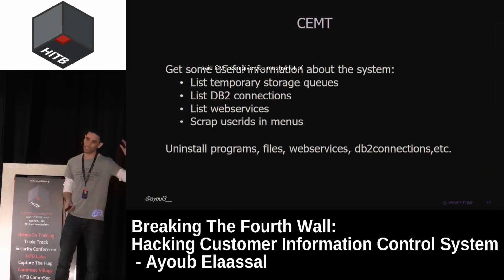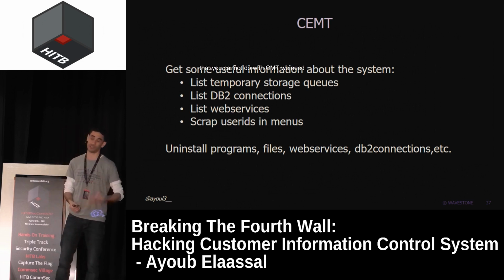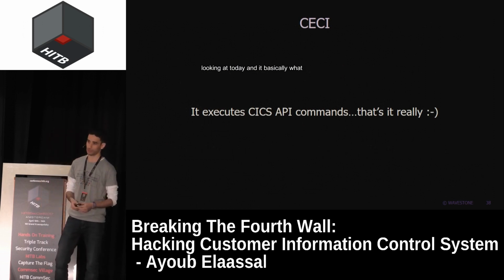So like I said, CMT can give you a lot of information about the system, about the Kix, but it will not let you read the content of the file, re-execute code, etc. That you cannot do with CMT. We need another tool that's called CSI. That's the third default program we're looking at today. And basically what it does, it lets you execute Kix APIs.